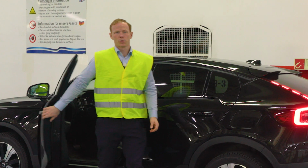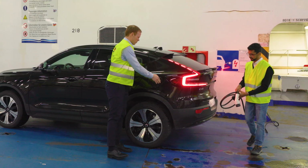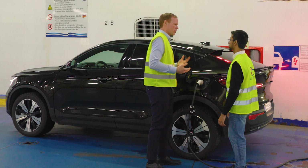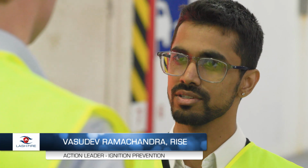Most of the fires in ro-ro spaces start in vehicles, and especially in reefer trailers. Vasudev, how do we know if there's fire risk when reefers are connected and when electrical vehicles are charged? For this purpose, LASH FIRE has come up with a monitoring solution.